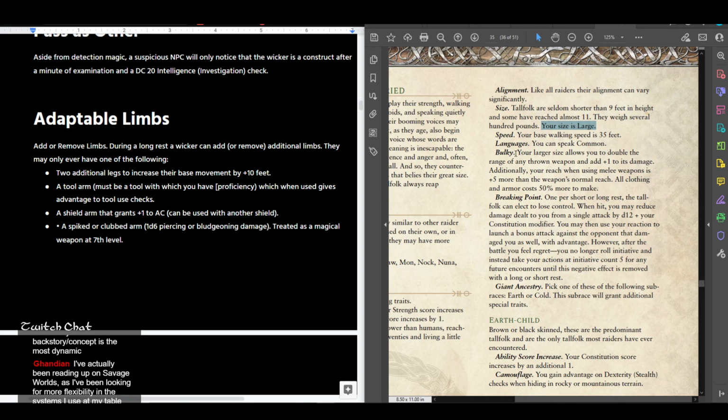And so how they handle that is you have this thing called bulky. Your large size allows you to double the range of any thrown weapon and add +1 to its damage. Additionally, your reach when using melee weapons is +5 more than the weapon's normal reach. All clothing and armor costs 50% more to make. So I think that's kind of cool, and if it is in fact overwriting the rules for large creatures found in the DM's guide, it would be alright.